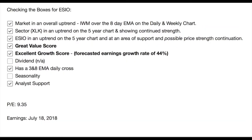So to quickly recap, I started today's video with a look at the Russell Index, and we note that overall the Russell Index is in an uptrend and continues to show strength with price up and over the 8-day EMA on both the daily and weekly chart. We looked at the sector that ESIO is in, which is XLK, the ETF for the technology sector. It's in an uptrend on the 5-year chart and showing continued price strength. We looked at the 5-year chart for ESIO. It's in an uptrend and at an area of possible support and price strength continuation.